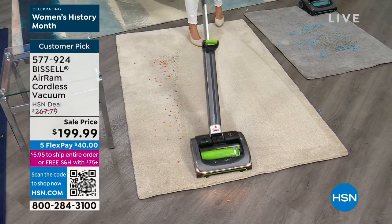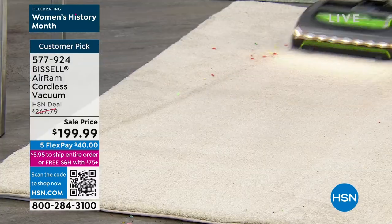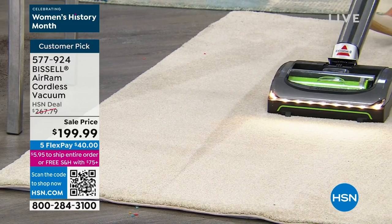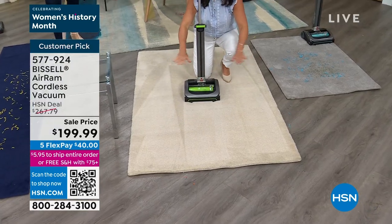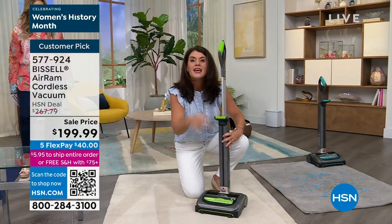This is literally the vacuum that you no longer need to have a big upright, and everybody wants cordless, but you don't need to have one that's $500, $600, $700, and all the suction is in your hand. Now, we tackle that like it was the easiest thing ever. And I'm telling you, we cannot make big enough messes that this won't do.